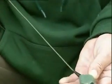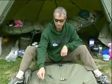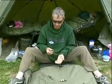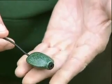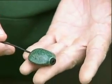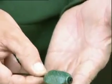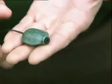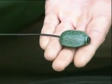Another one of the inline leads Richworth do is this little fella. Now I call it the pebble lead. Again, I think it does help to have different shaped leads around, because if everyone used the same shaped lead, the carp could soon distinguish which was danger and which wasn't danger. And this little fella looks like a pebble.